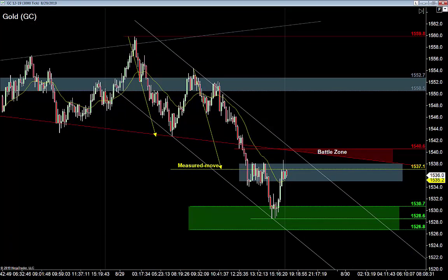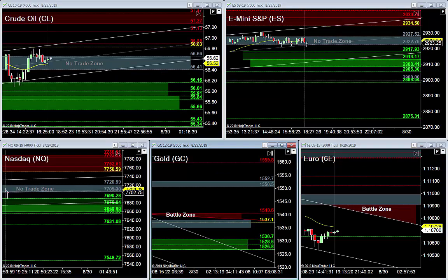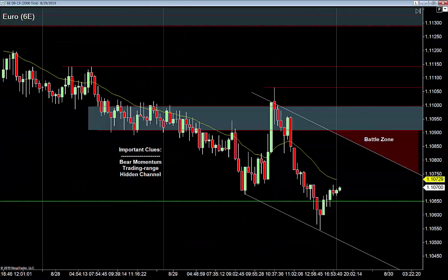You get the bull side, the bear side. Let's wrap this up here now with that mighty euro. Over on the euro tonight, as I said earlier in the introduction, it's low volume, choppy, sloppy. Not exactly the prettiest market to be trading right now.